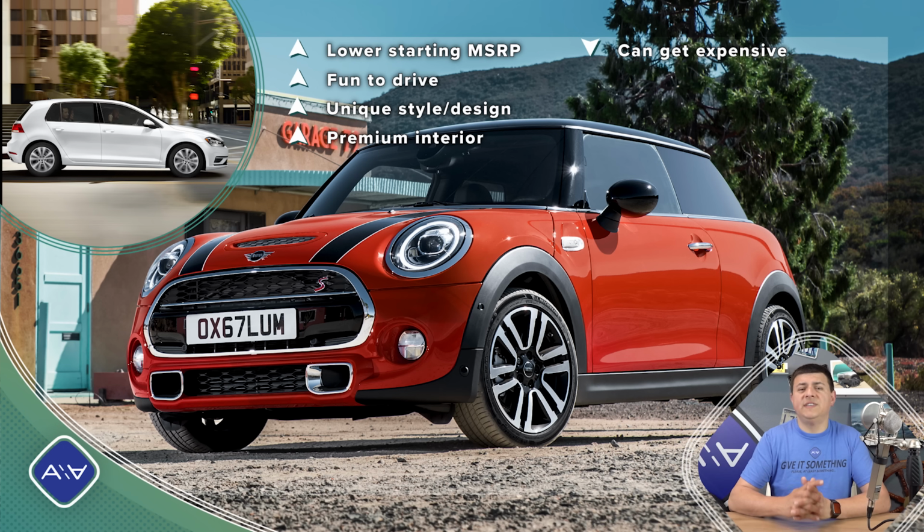And Mini certainly pulls in a slightly different demographic. When we're talking about the average Mini consumer, they're not thinking of it as a direct competitor to a Honda Civic or a Toyota Corolla. They're looking at it as more of a premium brand. Not quite luxury, but certainly more of a quirky lifestyle premium brand. But oddly enough, that premium Mini brand may not be more expensive than a Volkswagen Golf.